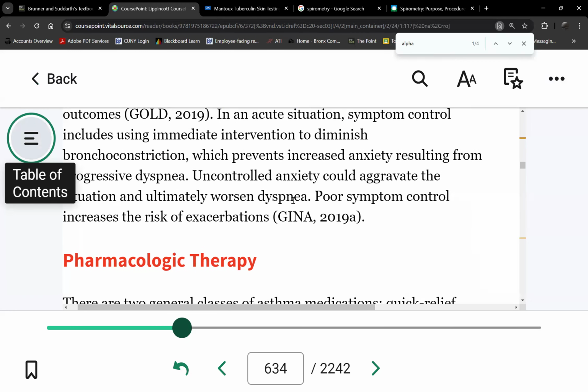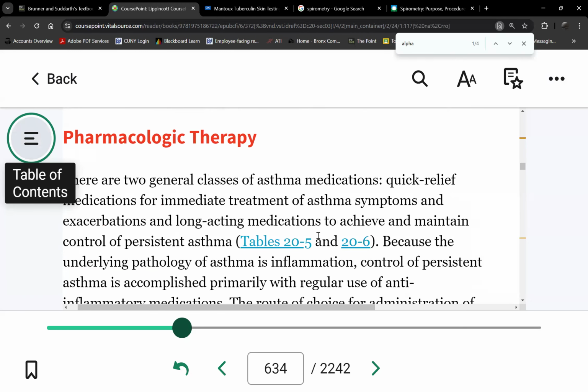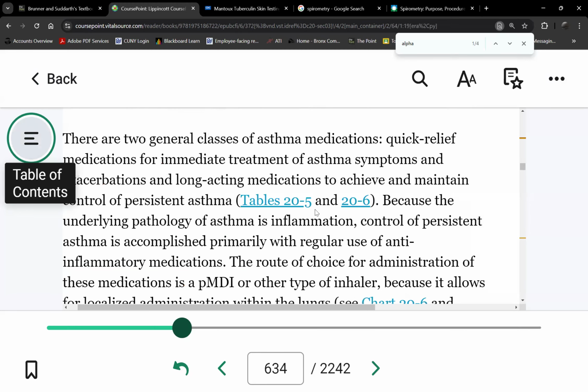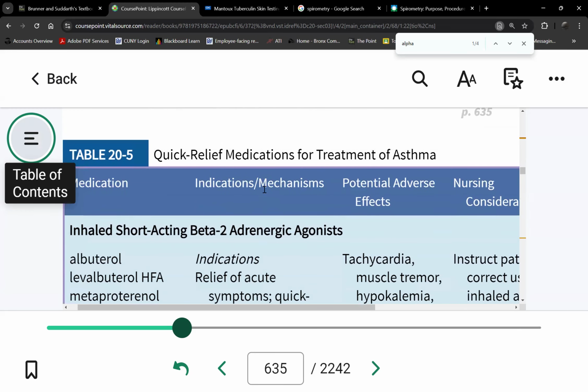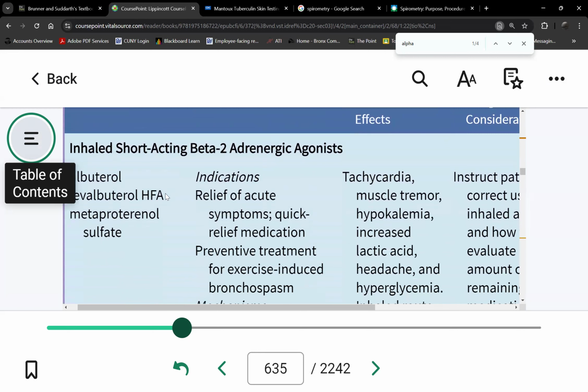All right, so here's our drug therapy, page 634. You have two tables. Our drugs are basically divided into SABA and LABA. Remember this from pharm? SABA are your short-acting bronchodilators, and then we have LABA, long-acting bronchodilating agents. For SABAs, we've got different types. Let's go to the table. You've got albuterol, which is a beta-2 adrenergic agonist.